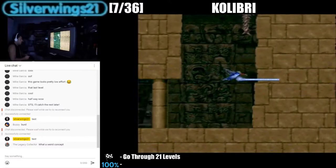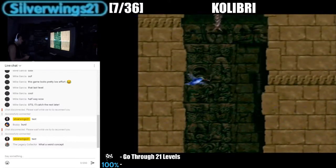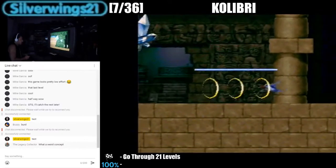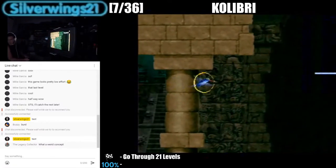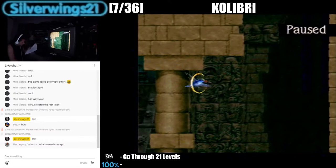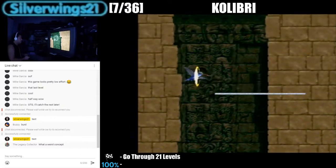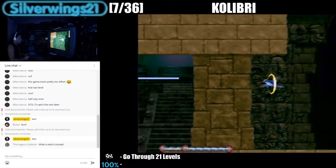I'm thinking that's the snake shield. So we need him to open that, then we go this way, and there's our checkpoint. Head up, and second left up for another checkpoint. Alright, so we continue going that way. Not that one. Well, I think I'll take it.